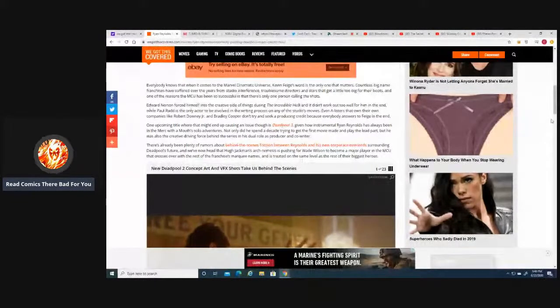There have been plenty of rumors about the behind-the-scenes friction between Reynolds and his new corporate overlords surrounding Deadpool's future, and we've now heard that Hugh Jackman's arch nemesis is pushing for Wade Wilson to become a major player in the MCU that crosses over the rest of the franchise's marquee names and is treated on the same level as the rest of their biggest heroes.